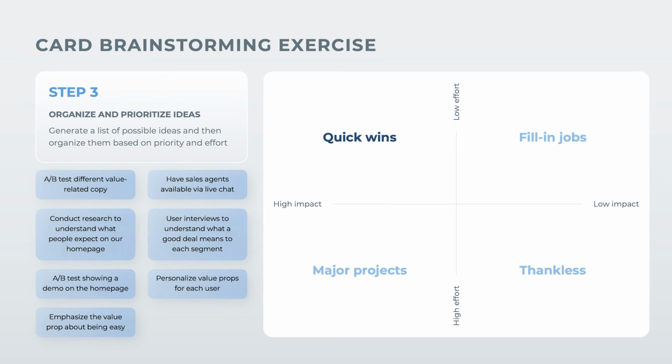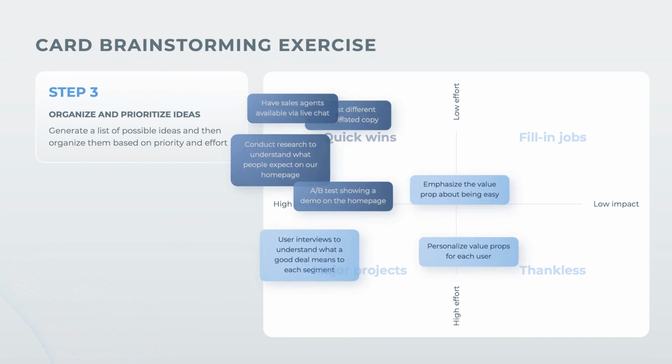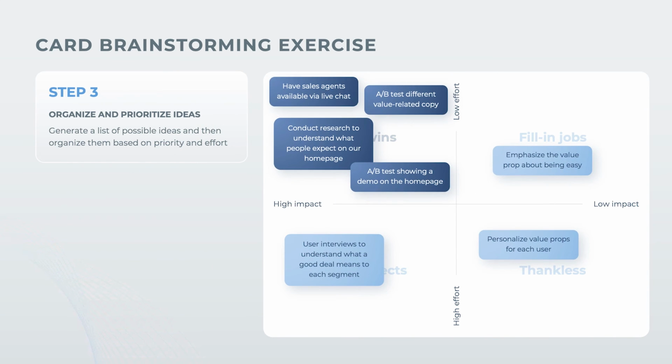Ideas that require a lot of effort to execute but would also create big upsides are considered major projects. These are definitely a priority, but they do require more complex planning. Last but not least is the low-hanging fruit that the team should tackle first. Quick wins that not only demand relatively low effort, but also generate the biggest impact. By this logic, place each idea into its appropriate quadrant and relative locations, and there you have it.